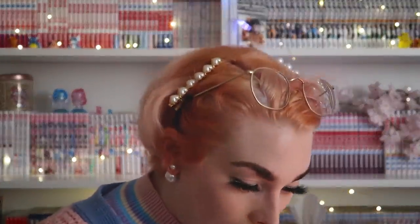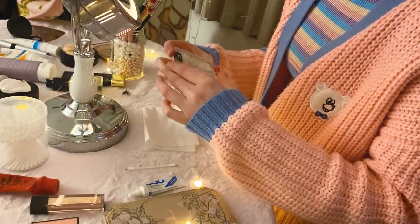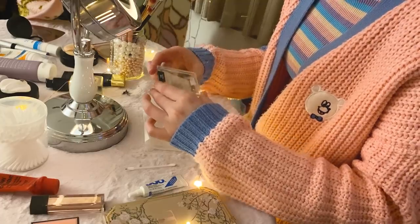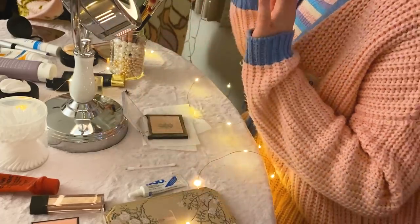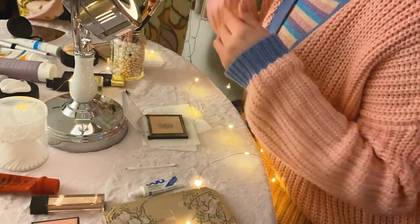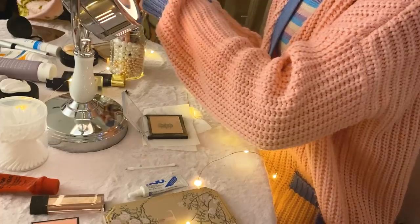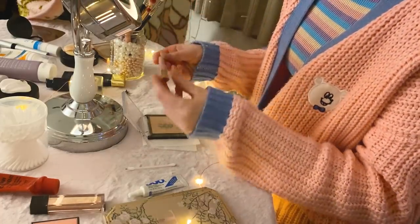So now, highlighter. I love this Wet n Wild highlighting powder in Blossom Glow. It's better than my like $60 highlighter. Honestly, it's so good. And I get the Spectrum A07.